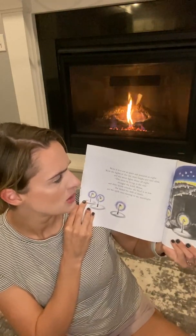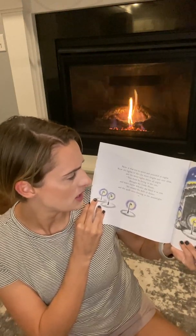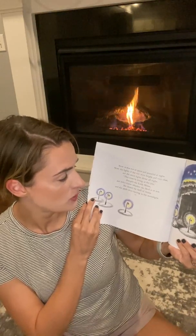Now it was not so quiet and peaceful at night. Now the lights of the city were bright and very close, and the street lights shone all night. This must be living in the city, thought the little house, and didn't know whether she liked it or not. She missed the field of daisies and the apple trees dancing in the moonlight.